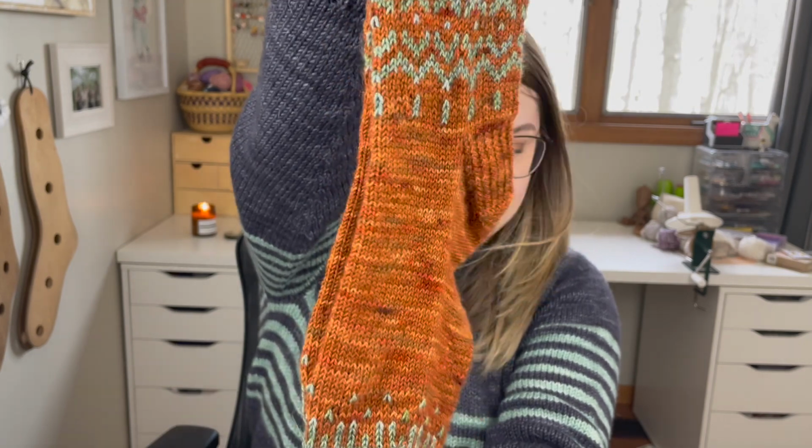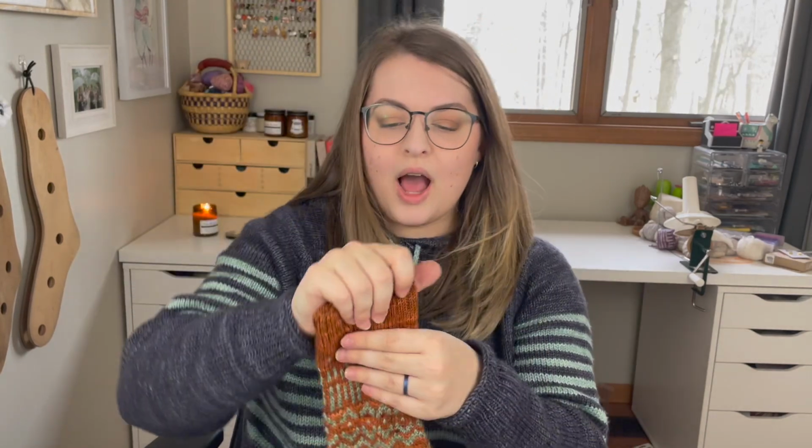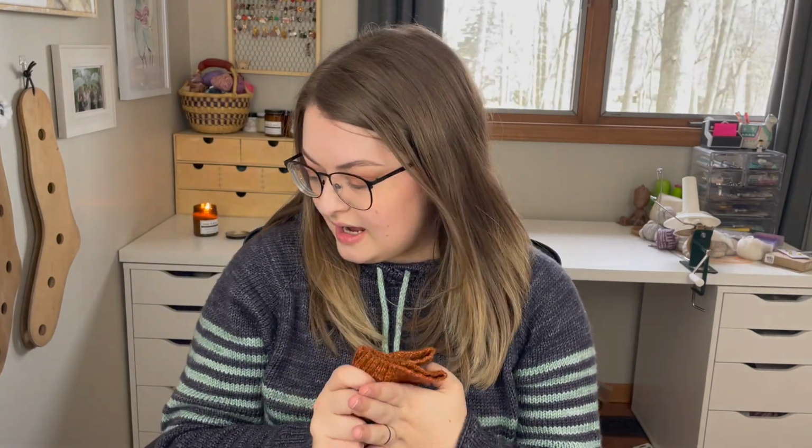Just a slip stitch heel flap and gusset, and then the pretty color work as well on the toes. So I just used a sock set for these. I used Woolberry Fiber Co. It was one of her Anne of Green Gables club sock sets called Anne Shirley.